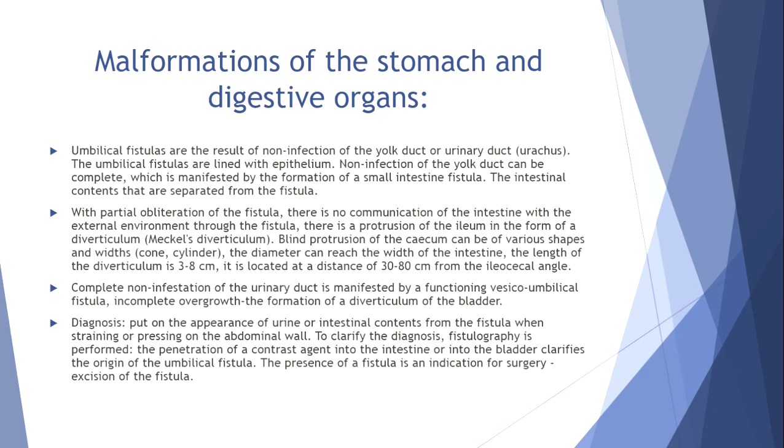Incomplete overgrowth leads to the formation of a diverticulum of the bladder. Diagnosis is based on the appearance of urine or intestinal contents from the fistula when straining or pressing the abdominal wall. To clarify the diagnosis, fistulography is performed. The penetration of a contrast agent into the intestine or into the bladder clarifies the origin of the umbilical fistula. The presence of a fistula is an indication for surgery, excision of the fistula.